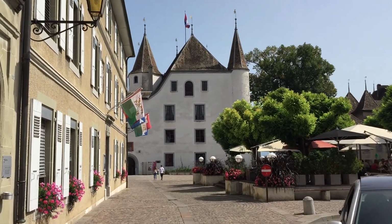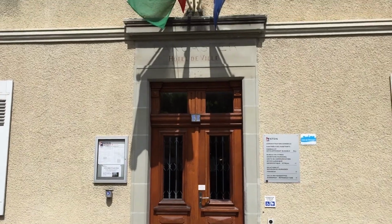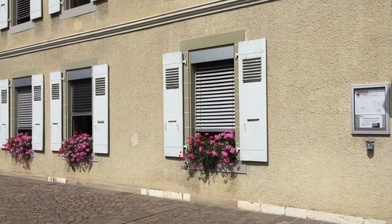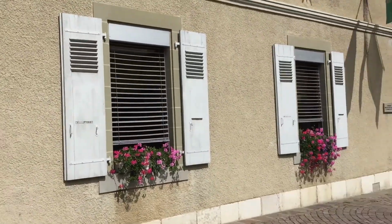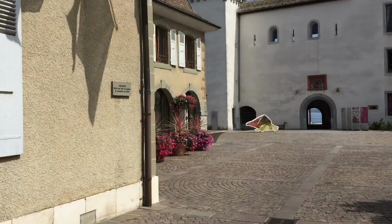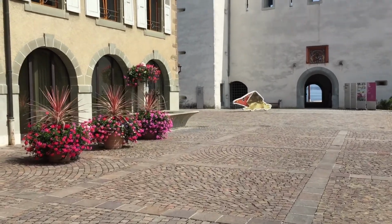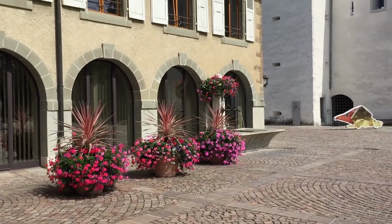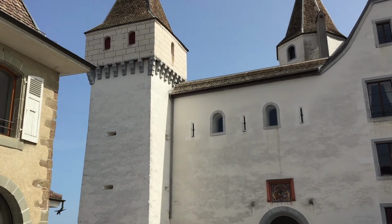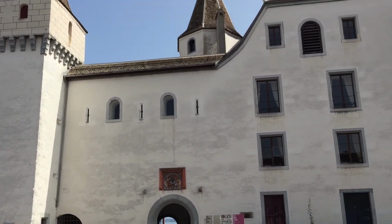Little cafe in front of the castle. And here's this castle. I don't even know the name of it, so let's go find out what this is. This is their little city hall. They have an emblem up there. Right in front of the castle. Beautiful water fountains. Look at that. Nice fresh drinking water. This castle's kind of cool, isn't it? It looks like a sand castle to me. It looks plain. Yeah.